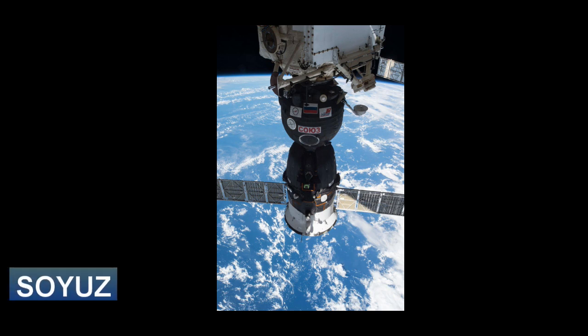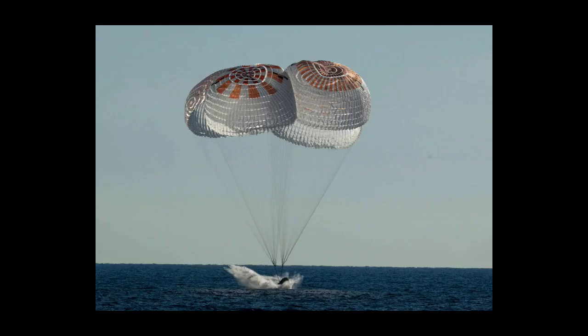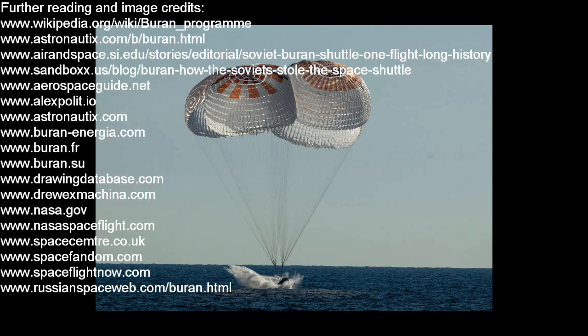However, despite the failure of the Buran program, the Russian space program has continued operating the Soyuz spacecraft, which is currently being flown on missions to the International Space Station, along with the American SpaceX Dragon spacecraft, which interestingly returns to Earth by parachute and splashing down for a water landing, as did American spacecraft in the pre-Space Shuttle era.